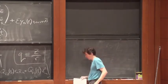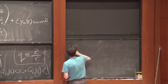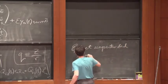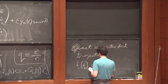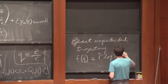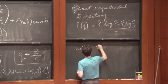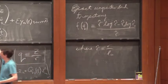Yes, OK. What's my time, really? I've only got 4 minutes left. OK. So we have an exact, unperturbed trajectory, which is f of q equals r hat log r hat minus some initial conditions. I will define this quantity momentarily. Where r hat equals r over l naught. So this comes, like I said, just from solving the equations of motion that I obtained for r dot and z dot.